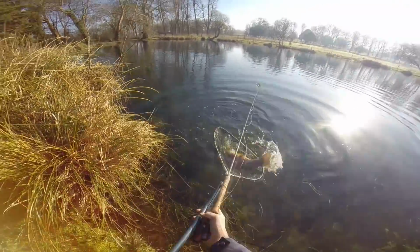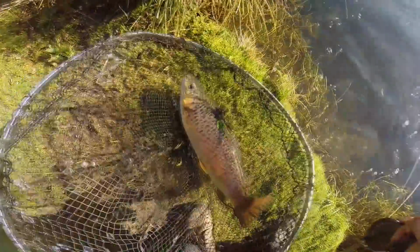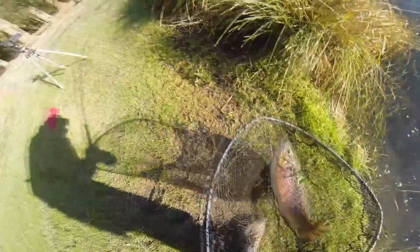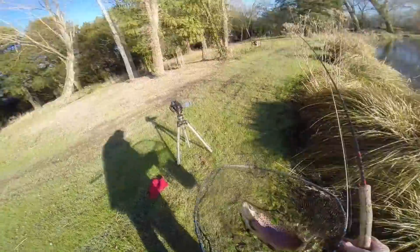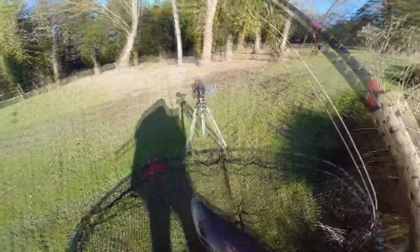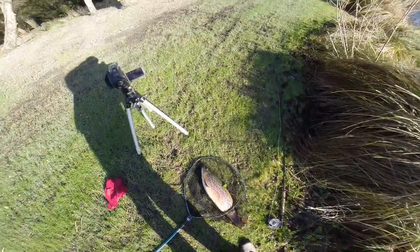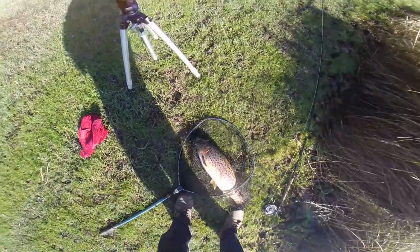Oh Christ, he's bigger than I thought. Wowee! Look at this one. Oh, what a fish. What a beauty. Get him away from the water, Graeme. Stupid child. Look at this one, guys. That was a bit of dangling and angling. A long cast. Let me dispatch it for you.